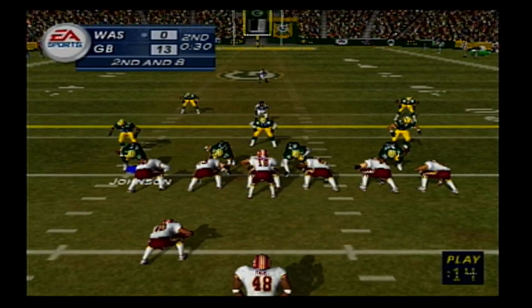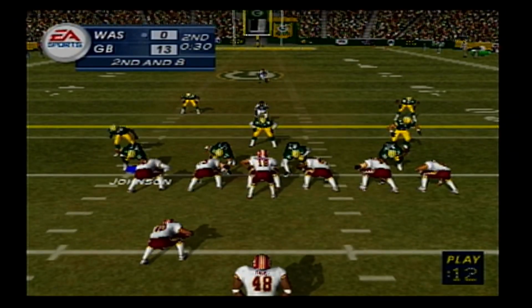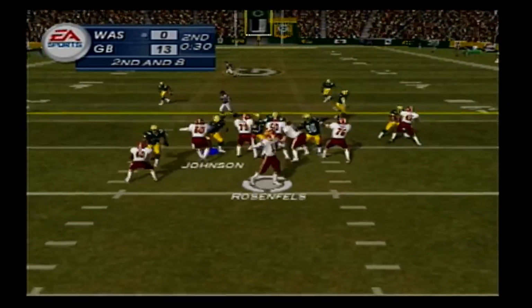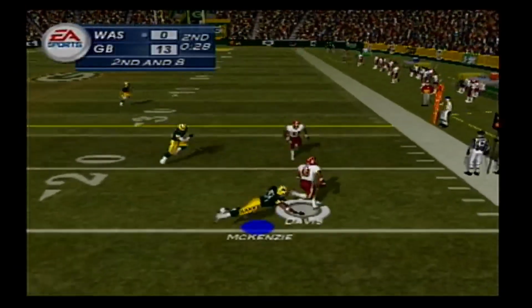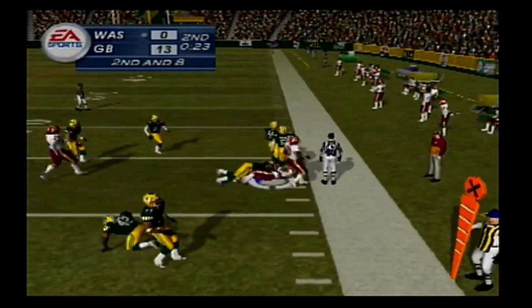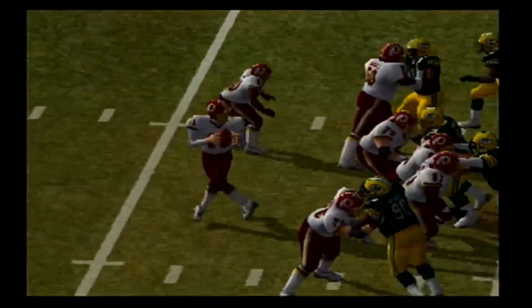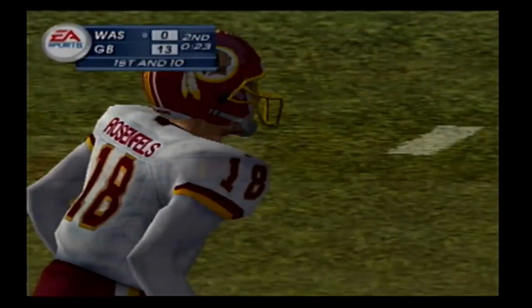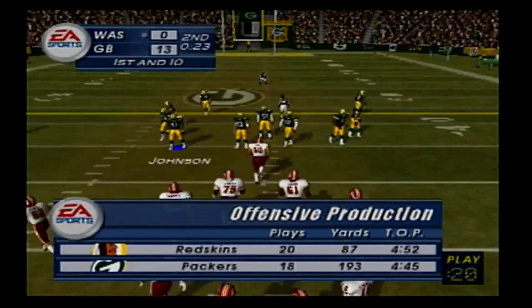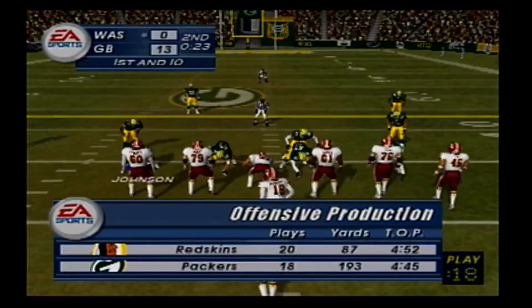And it looks like an offset. He's going to throw, passing to his right. Loses the defender. He's out to the 30, and he's stopped at the 33-yard line. So they have first and 10 here, ball on their own 33.